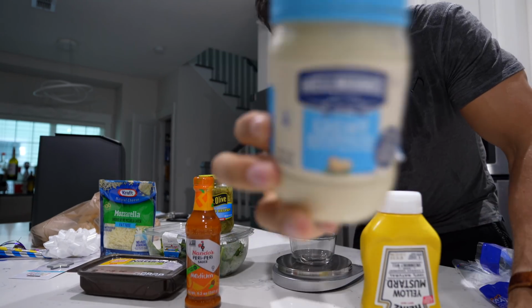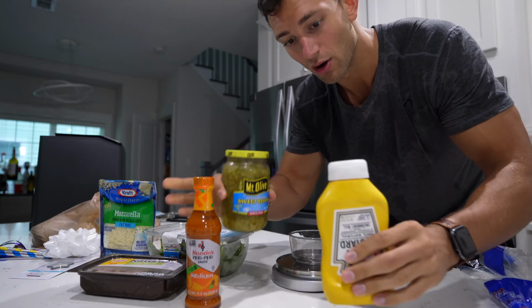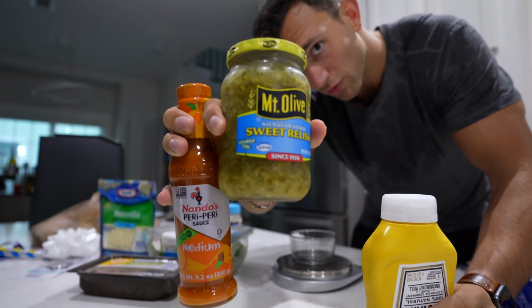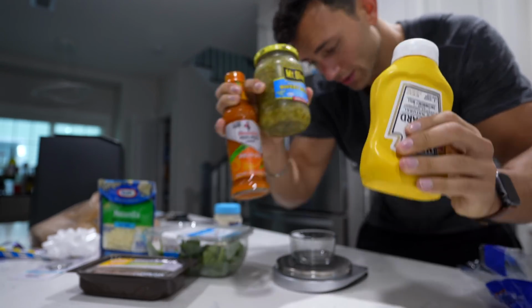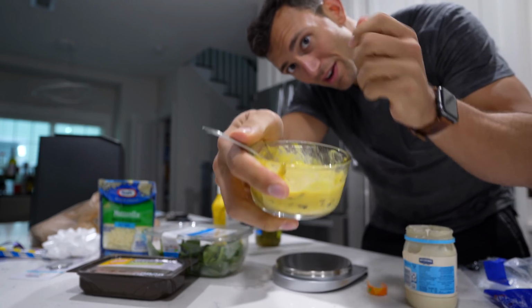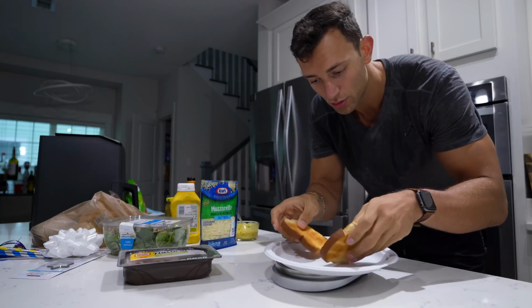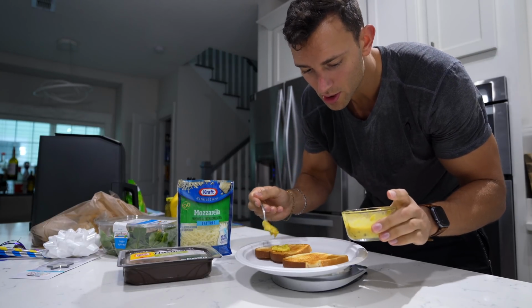I'm gonna use 1 serving of light mayonnaise, only 35 calories, and then all 3 of these. This is yellow mustard, sugar-free relish, and Nando's sauce, all have 0 calories. So combine it in here, mix it all together. And here is what it should look like when you're done. All right, got our bread out of the toaster. All right, now we're just gonna do a little scoop on each one and spread it out.